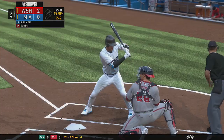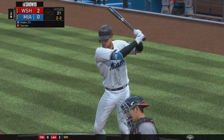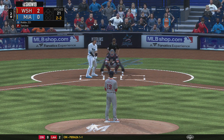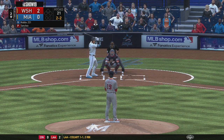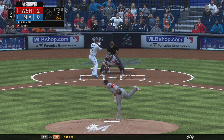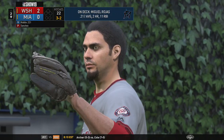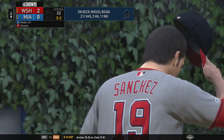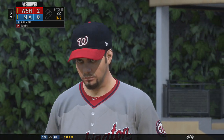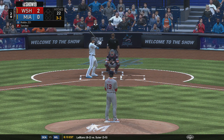And it's an even count of 2-2 to JT Riddle. Breaking ball well inside and taken for ball three. He walked a guy back in the first, and now he's looking like he might hand out another free pass to the leadoff guy here. You can't be walking a guy an inning and think you're going to have any success.